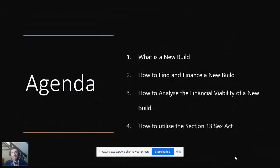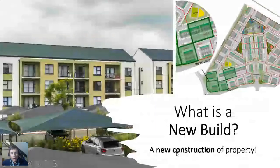The agenda for tonight. So we'll start off with just the basic definition of what a new build is, how to find and finance a new build, how to analyze the financial viability of a new build, and then finally, and probably most importantly, is utilizing the tax benefit known as the Section 13(6) Act, and why that's such an attractive thing for investors to look at.